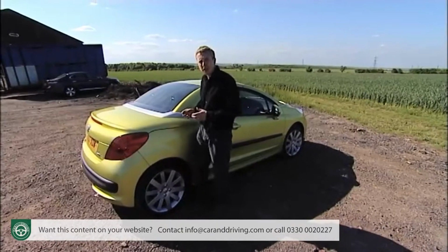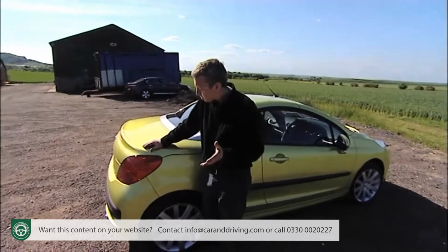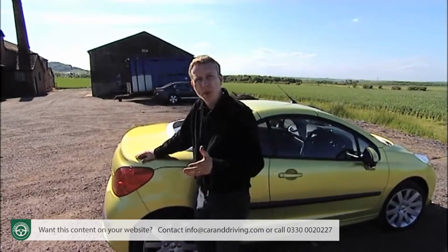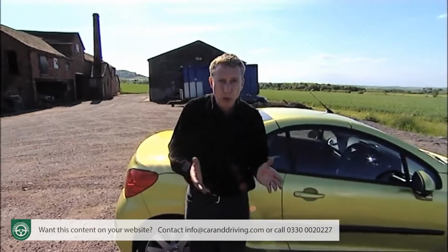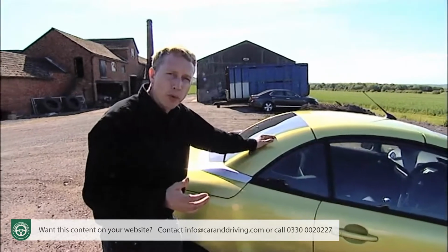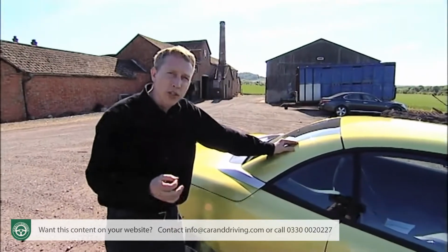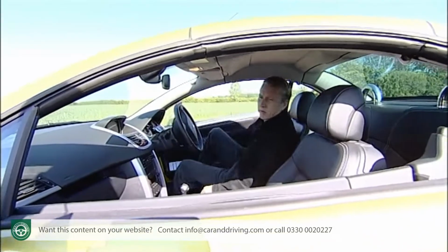The 207cc doesn't deviate too much from the template set by its predecessor. The proportions are a little less stubby, the silhouette a few degrees more elegant. With 2+2 seating, although you wouldn't want to try and lever adults into the back here, it's 4.04 metres long, adding 21 centimetres to the length of the old 206cc.